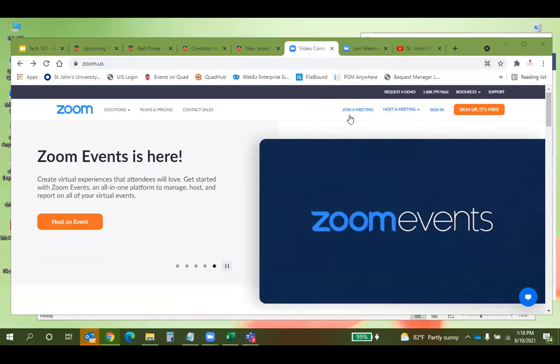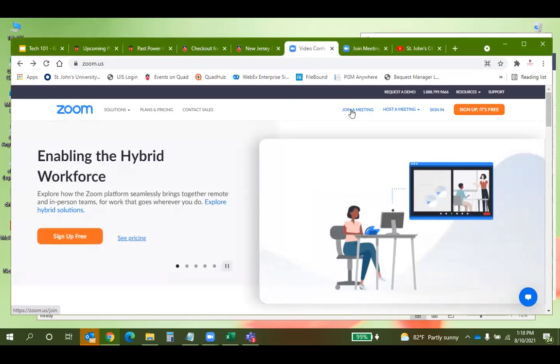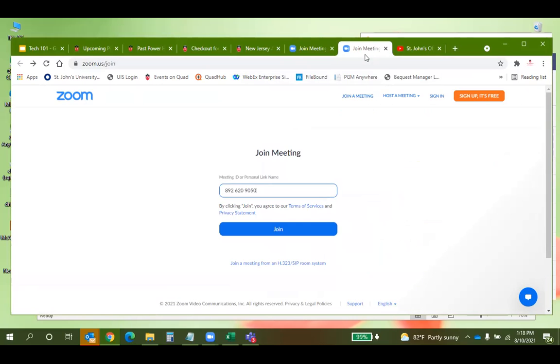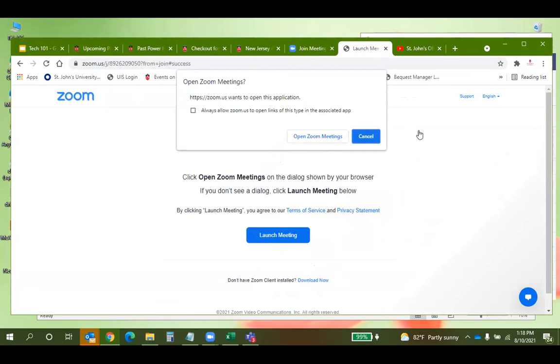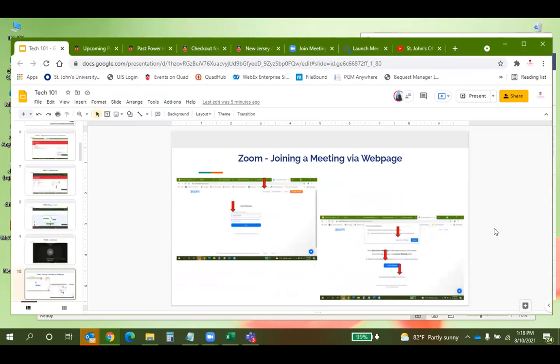From here, you can join Zoom. If you've been invited to a meeting, you can join simply from the web browser. You just click Join Meeting, then enter the meeting ID, which on the next page I did, and then click Join. When you click Join, this box will pop up, and you can either open Zoom meetings, or if you want to install Zoom onto your desktop, you can download Zoom right here. I'm going to go back to my PowerPoint and show you joining a meeting.